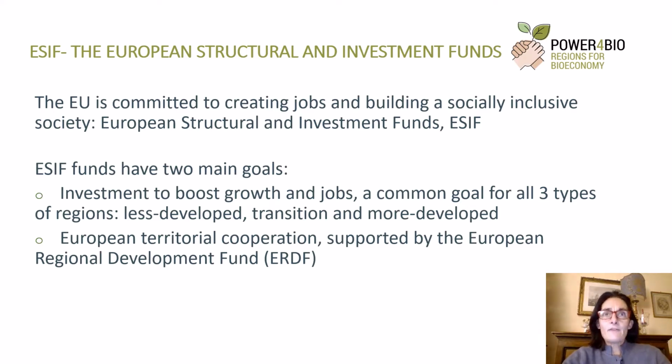The 5 funds have mainly focused, as I will show you later, on 5 areas: research and innovation, digital technology, supporting the low carbon economy, which is a topic very relevant for the bioenergy sector. They also target supporting a sustainable management of natural resources, another focus area that could be interesting for the bioenergy sector, and small businesses.